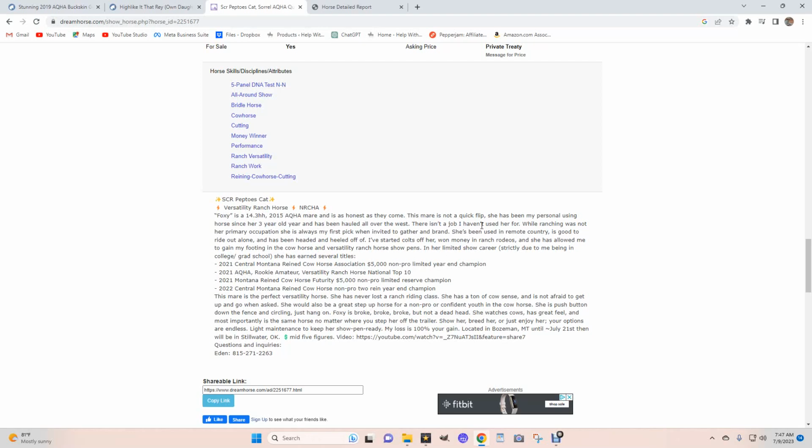Mare is not a quick flip. She's been my personal using horse since the 3-year-old year. Has been hauled all over the West. I like that. She didn't just buy and flip this horse. This has been the horse she's ridden. I like that. This is the kind of horse I want to look for. When I'm looking for show horses for my clients, I only buy horses out of the show pen that I can either see in person that they have shown or see a video of them being shown.